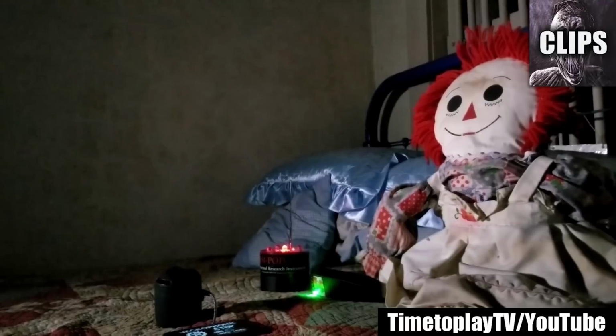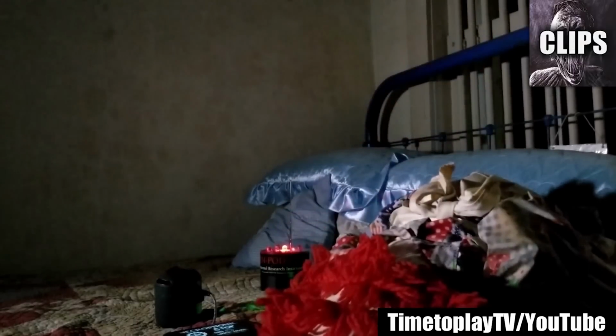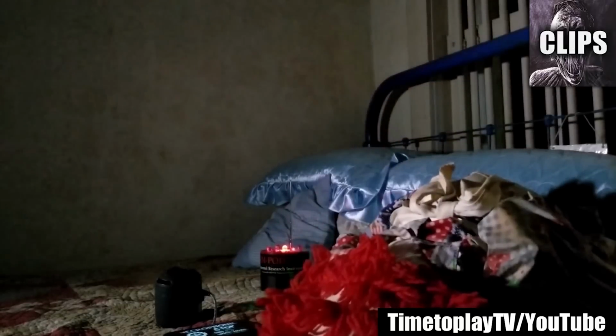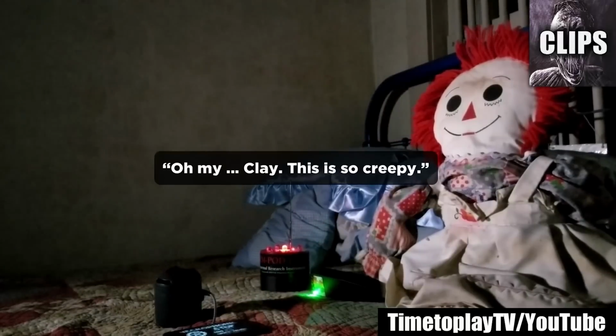Somehow, upon the very mention of her paranormal equipment, her ghost meter, which is right by the doll's hand, falls over on its own, but the doll remains sitting up. Whatever this is, I think it's definitely paranormal and feeding off of their fearful energy. Oh my... Clay, this is so creepy. Whoa, okay.